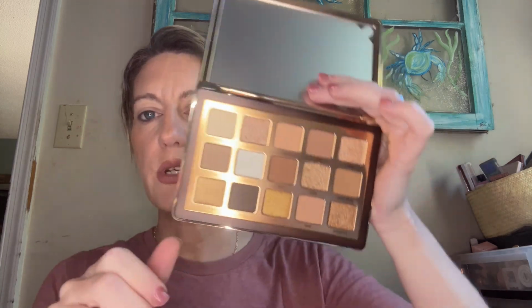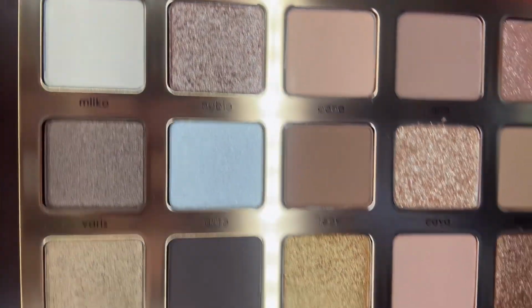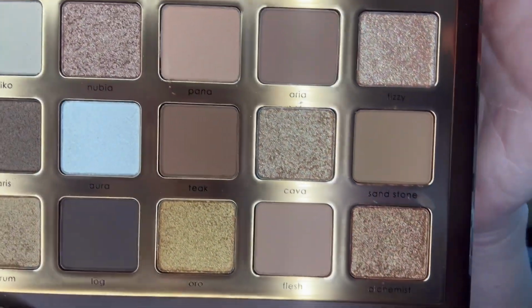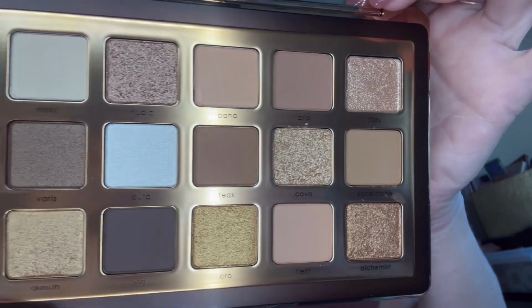And then there is a gold palette. This is the Gold In. The gold palette is larger and much more expensive, but has a lot of the same colors, but also has some blues and greens. This one does not. So this is a fresh palette, as you can see. I have not gotten into any of it. I will do swatches in this video for you as well.